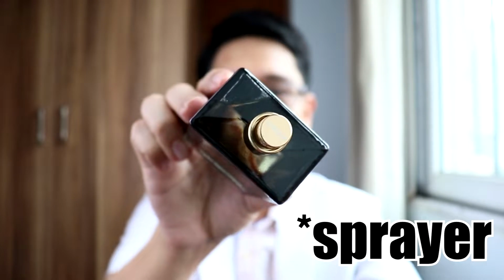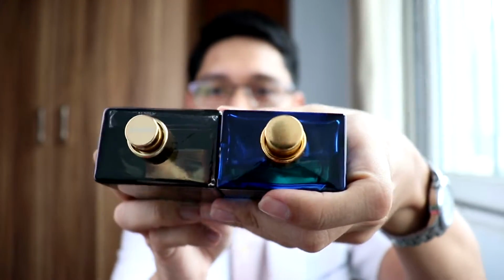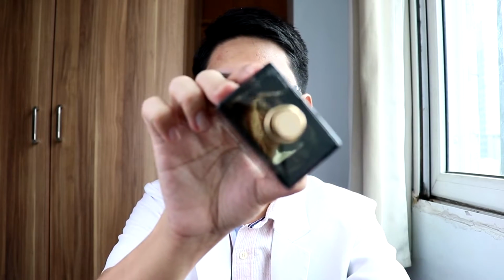Alright, so the sprayer. Okay. So the Luxodor is at the cap. As you can see right there. Comparing to my Loyal Alga, there's no Luxodor on the sprayer. The Luxodor on the cap of Loyal Alga is at the sprayer of Prince, as you can see right here. And it comes in this bronze sprayer. And let's try this. I'll be spraying it here on my left hand.